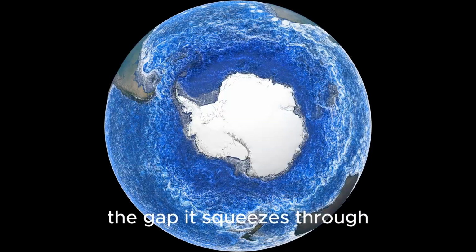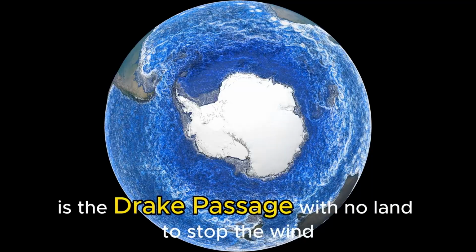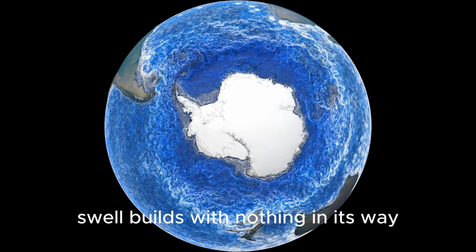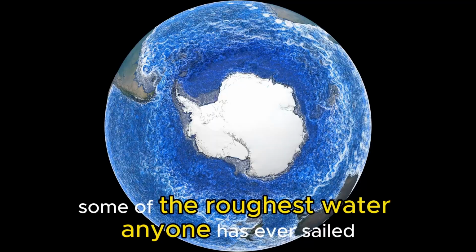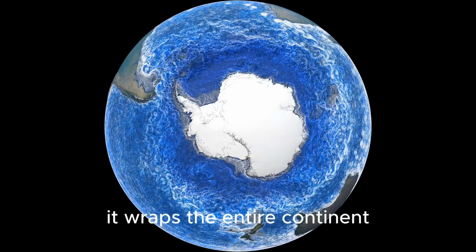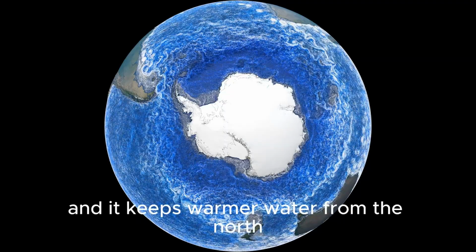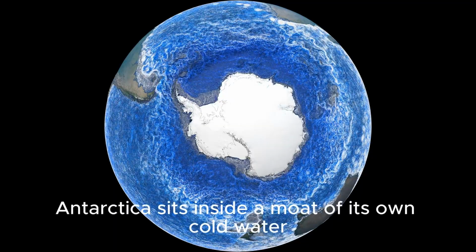The gap it squeezes through between South America and Antarctica is the Drake Passage. With no land to stop the wind, swell builds with nothing in its way, and it produces some of the roughest water anyone has ever sailed. That current does something important. It wraps the entire continent, and it keeps warmer water from the north from reaching it. Antarctica sits inside a moat of its own cold water.